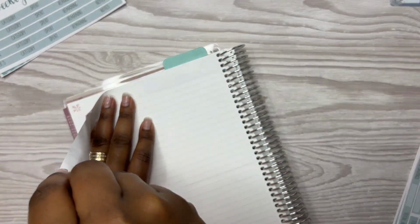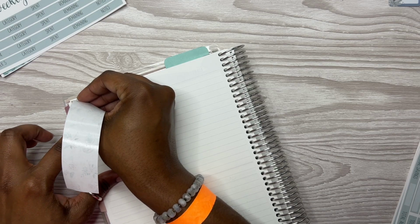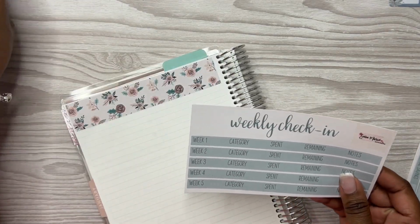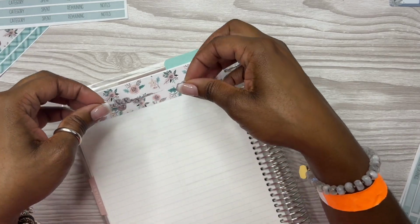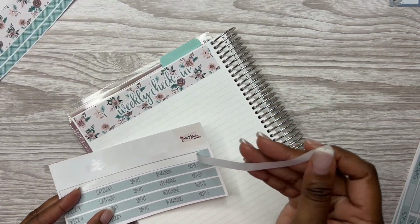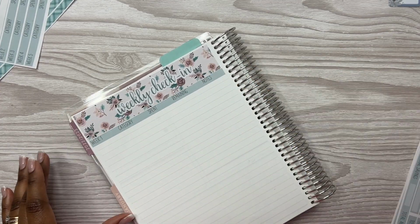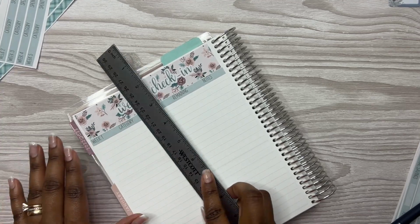If I can put this down straight. There we go. Okay, there we go. Put it down straight, then we'll be cooking with some grease here. Okay, so we got the weekly check-in. Put that there. All right, and then we're gonna put this down here. Okay. All right, so let me grab my ruler so that I can mark where I am and somewhat stay straight.